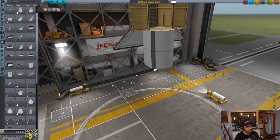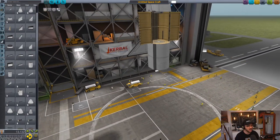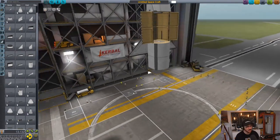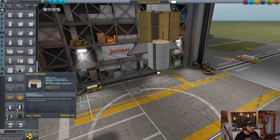Okay, so that looks about right. Now the trick with a space plane, or with any vehicle, is once we get it all together, we do need to make sure the center of lift is behind the center of mass. That will allow it to fly pretty well. And it does taper up again. So just to do that, I might.